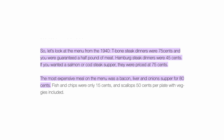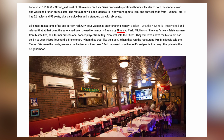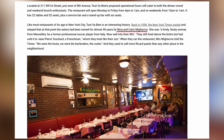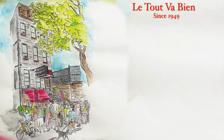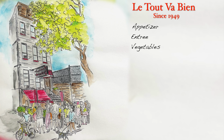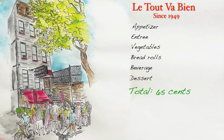Around the 1940s, a meal typically cost between 50 cents to $1. And I was looking even further, rent cost $12 to $34 per month. I would have like 10 rents, bro. So fun fact, guys, this place first opened in 1949 by Nina and Carlo Migliaccio. Carlo Migliaccio was a former Italian soccer player. So I'm looking online and actually back in the day, this specific restaurant for an appetizer, entree, 2 vegetables, rolls, beverage, and the dessert, 65 cents. Wow.